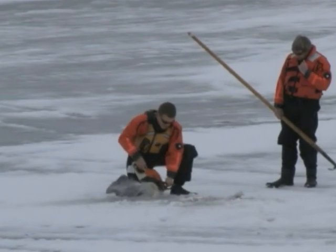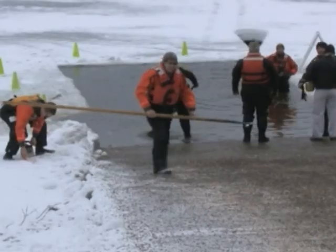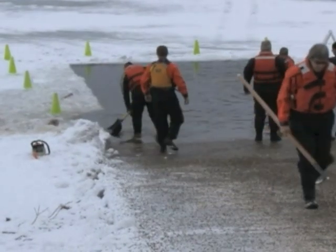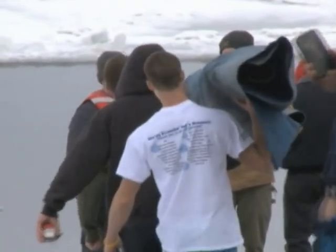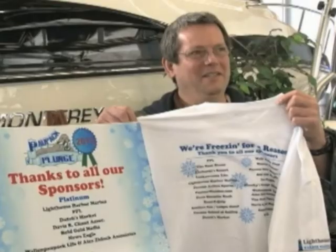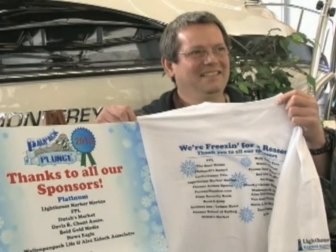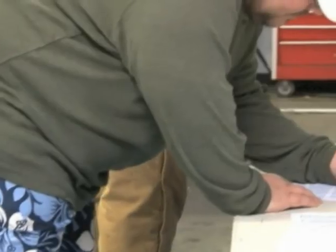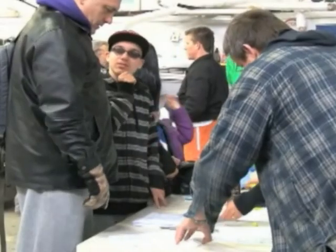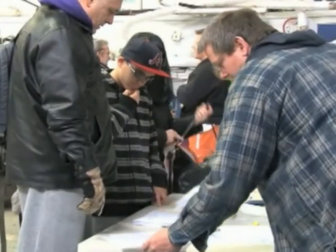And it wasn't long before a hole was being cleared of the last pieces of ice, making it safe for swimming. Final preparations were now in place. Registration, signing consent forms, and receiving an official Paupack Plunge t-shirt was easy to do for more than 150 plungers who each donated at least $25 for the opportunity to plunge.